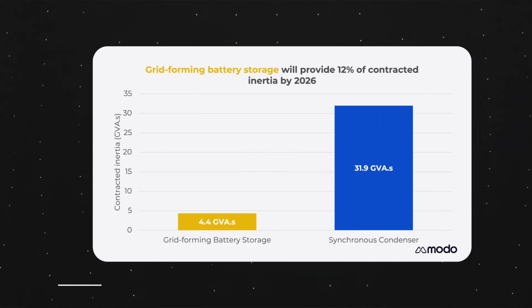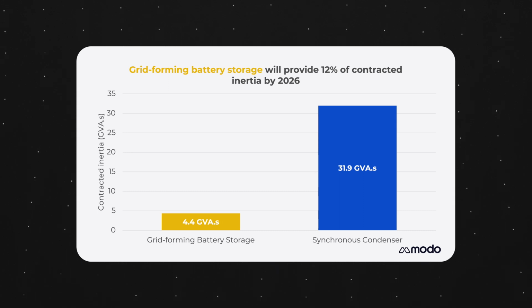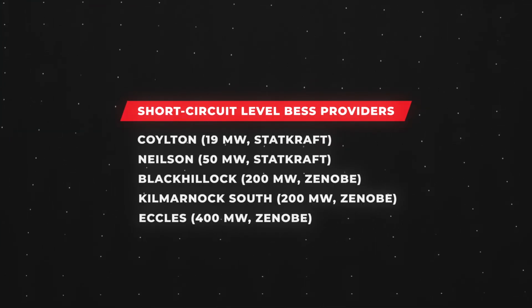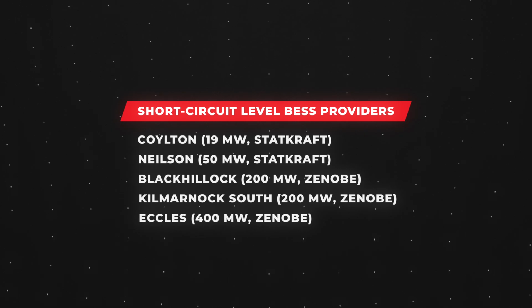The aim is that battery energy storage systems will provide 12% of Great Britain's contracted inertia by 2026. Yet another use case for battery energy storage systems in helping to keep the lights on. These will be the first batteries in Britain and some of the earliest globally to deploy grid-forming inverter technology.